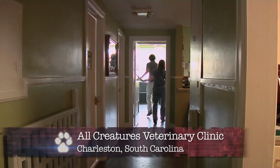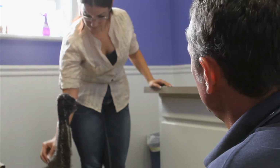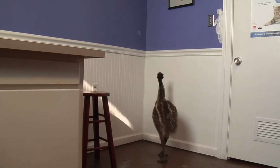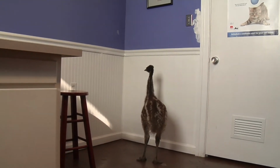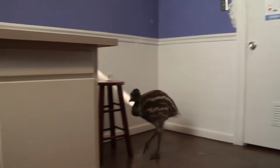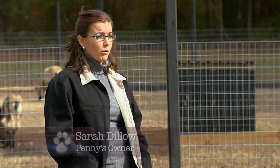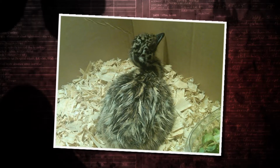Today at All Creatures Veterinary Clinic, Sarah Dillow, a longtime client of Dr. Berger's, has brought in her 9-week-old emu, Penny. Penny hatched out in our incubator about 9 weeks ago. We bought a couple of eggs. We had never had emus before, decided we wanted to try them. So we put them in the incubator, hatched them, and here we are.